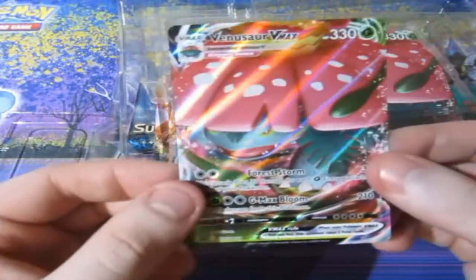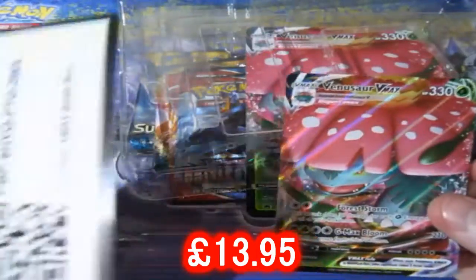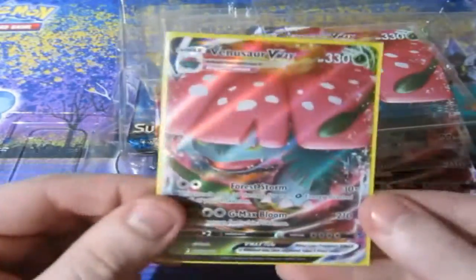But anyhow, a full art promo. That is absolutely beautiful. This is the only way to get this card. If you missed out on this box, you'll never get this card ever again. Unless you just buy it on eBay for X amount of pounds. But here is the promo. There's the price for that card.